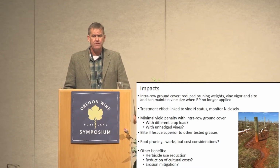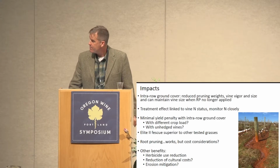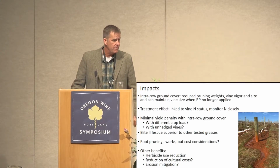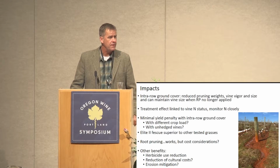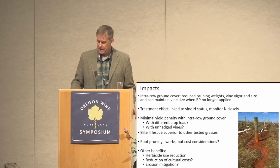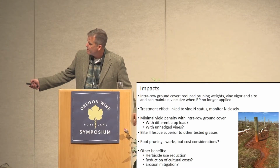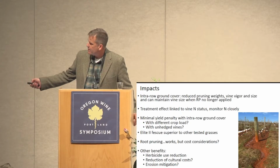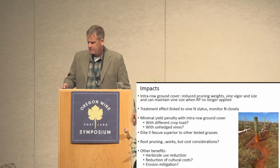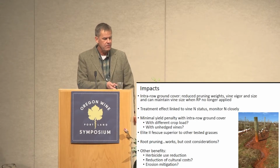And then other benefits that we didn't really quantify are the herbicide use reduction over time, reduction of cultural cost and irrigation, and mitigation of erosion. And this is just a slide. This is a typical row at that vineyard, as we had some rows that somewhat went up a hillside. You can see pretty substantial erosion when the herbicide is in place. These are clay soils that wash fairly easily.